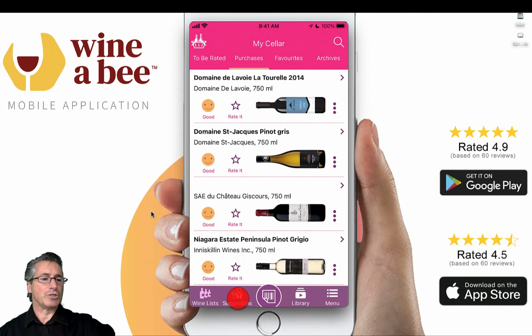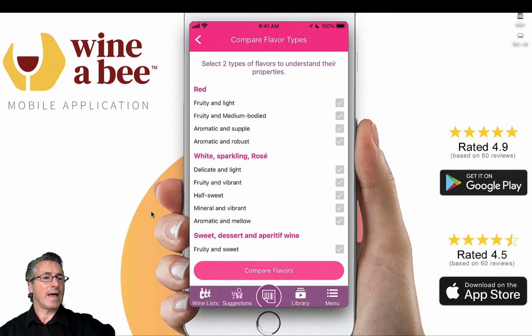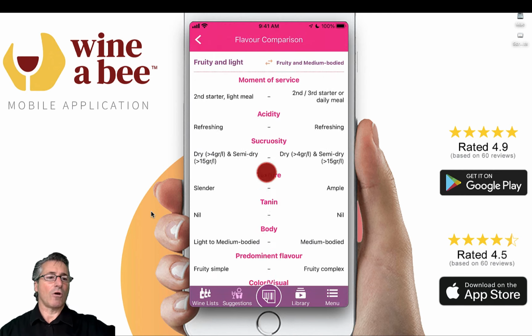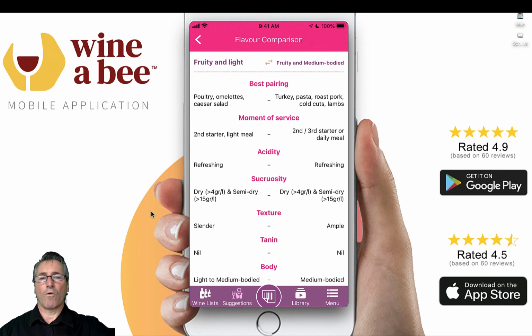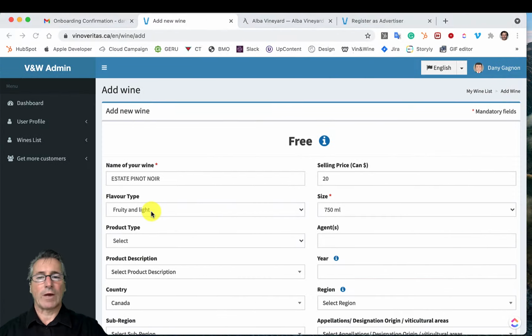And if we go to suggestion here at the bottom, and we go to flavor type right here, and I'm not sure if it's fruity or medium body, or fruity or light, all I have to do is select them and compare the two, and here are all the characteristics for both of them. So that would be ideal for you to choose the correct one, because this is something which is greatly used.